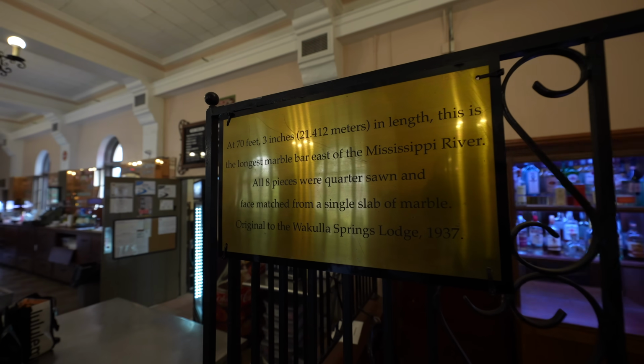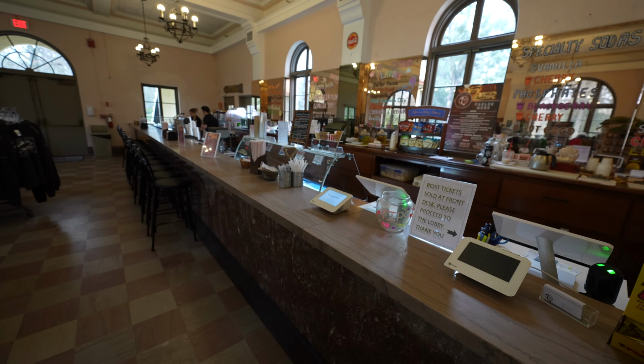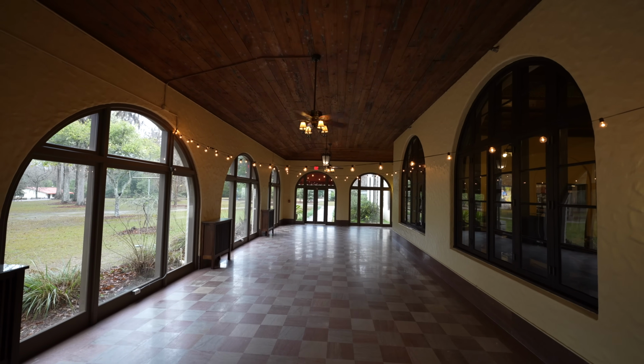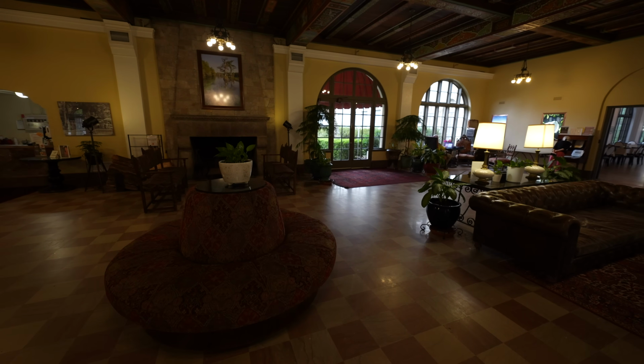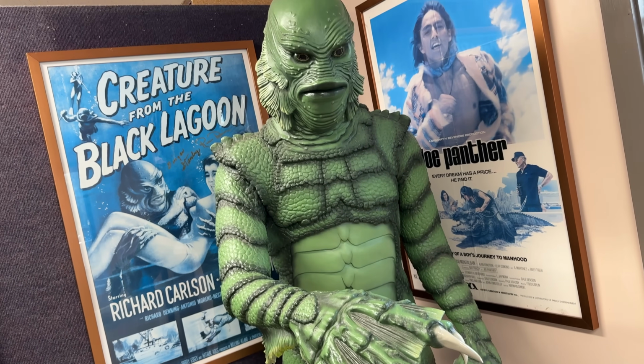This is the longest marble bar east of the Mississippi River. This was also a filming location for the original Creature from the Black Lagoon, and there's lots of information about that, including them even having some of the clips from the movie on in the lobby.